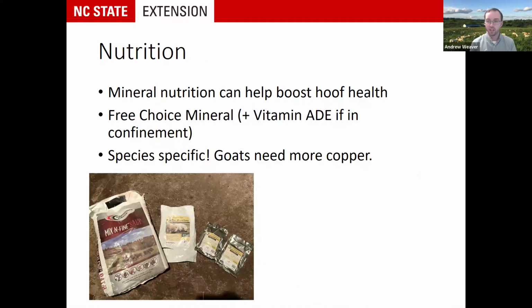In terms of nutrition, again, a good nutrition program results in a good immune system, and a good immune system allows your animals to do a better job of fighting off those diseases and those infections. And so mineral nutrition is a big part of that, and having a good mineral program that's specific to the species that you are raising can make a big difference in terms of immune health and reduction in disease incidence. We recommend using a free choice mineral, a loose mineral, if those animals are housed in confinement.